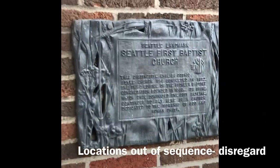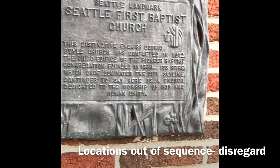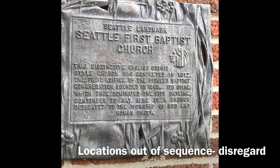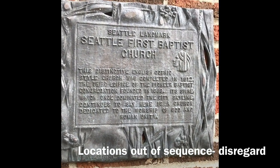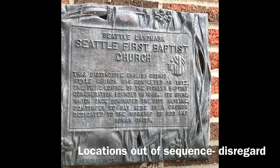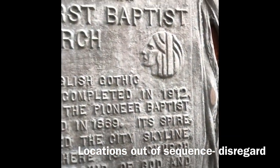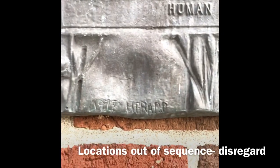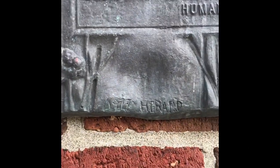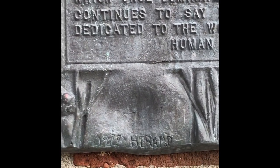Here's a little info plaque about the Seattle First Baptist Church. Let's read their story. This distinctive English Gothic style church was completed in 1912, okay? Third edifice of the Pioneer Baptist Congregation founded in 1869. Its spire, which once dominated the city skyline, continues to say, here's a church dedicated to the worship of God and human unity. And we have a nice Chief Seattle head right here. And we have our artist, 1977 Herard. Sorry there. I was going to say, I don't think that's our artist. That's somebody who in 1977 scratched their own name at the bottom of that bad boy.